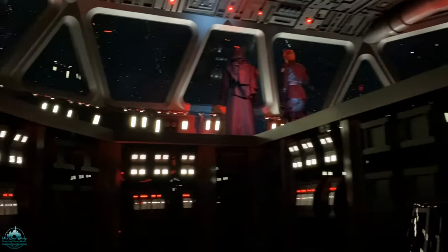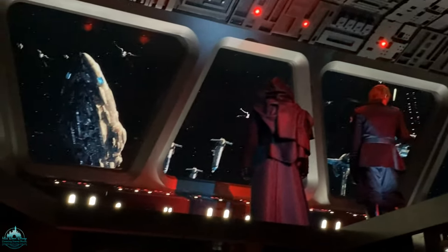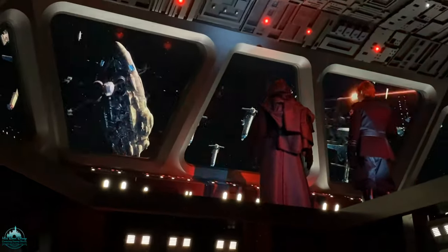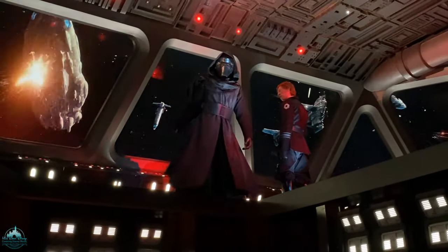Raise the shields. Shields? I see no evidence. Now! Sound the alarm! All personnel to their stations! Sir, the prisoners have escaped. How brave. But ultimately hopeless. There's nowhere to run.